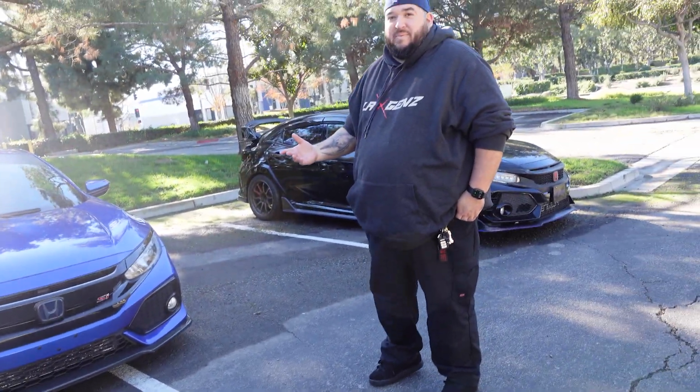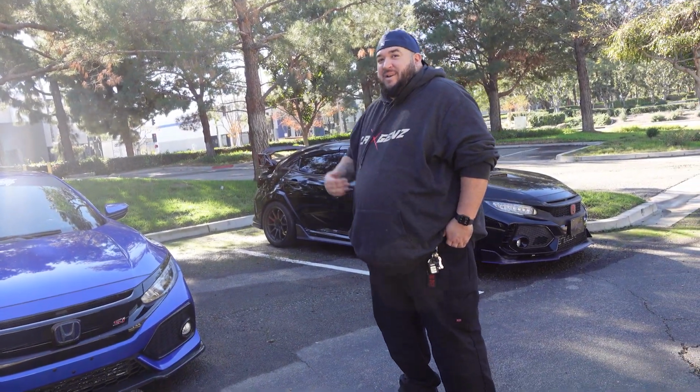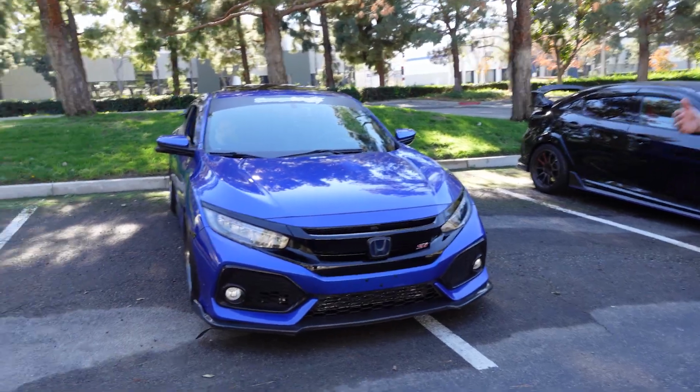The thing is, you got a bigger motor, bigger displacement, and you spool faster. So I have a smaller motor pushing a bigger turbo, so the top end is where it's at. Yeah, and that's what I was telling them. Once I hit full boost, I start pulling. So that's exactly what I was telling them. I was like, dude, once you hit boost, you can.